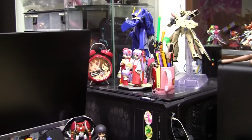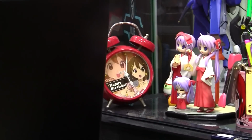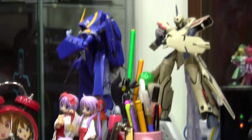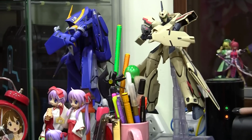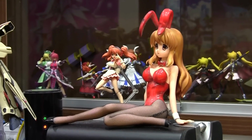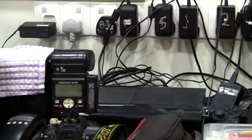The only things remaining being the lovely Kagami/Tsukasa Shrine Maiden figures, the Yui voice clock, a pencil holder made from an Ichiban Kuji Yui mug, and Yamato's YF-21 and Arcadia's YF-19, two of my all-time favorite Valks from my all-time favorite Macross production. Next to the CPU is the subwoofer with Freeing's 1/4 scale Bunny Mikuru and Figma Combat Waitress Mikuru. To the side is another one of my little ideas.